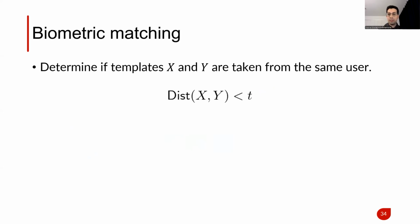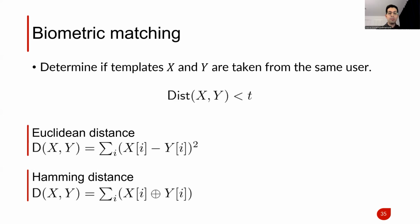That's why we have a procedure called biometric matching that takes two templates, X and Y, and determines if they are taken from the same user. To do this, we compute the distance of two templates using metrics such as Euclidean or Hamming distance and compare it against a threshold.